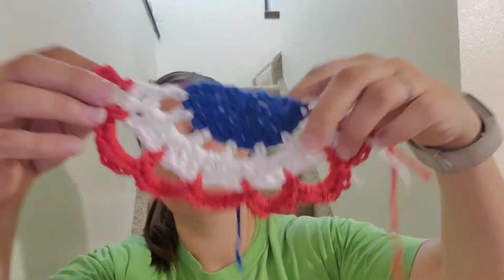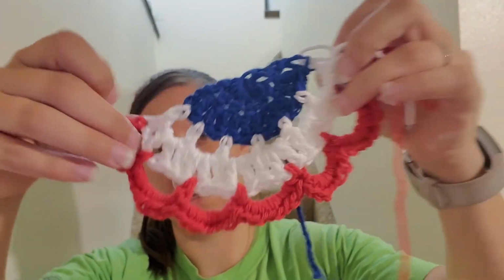So I made one and there's no ends woven in. So this is all just cotton.